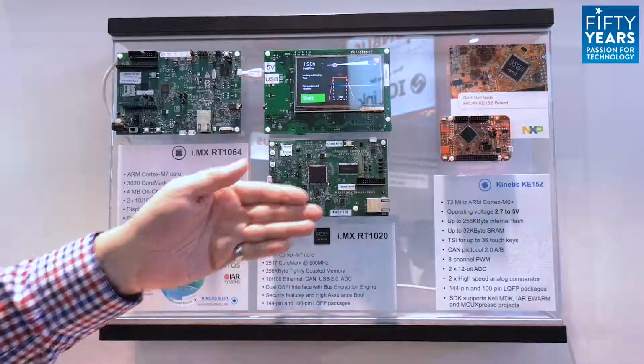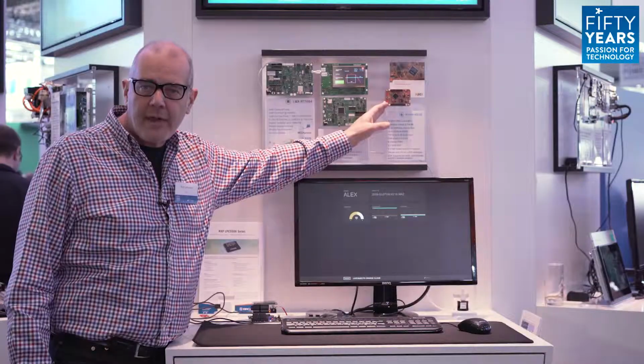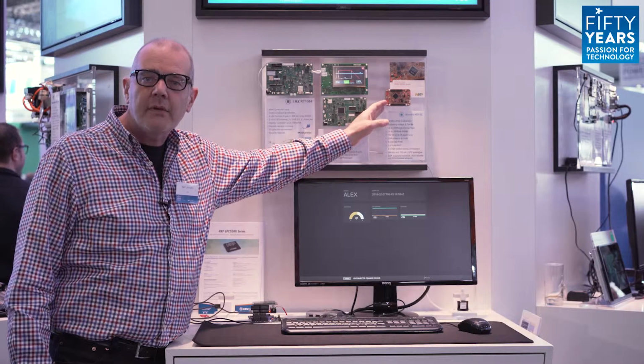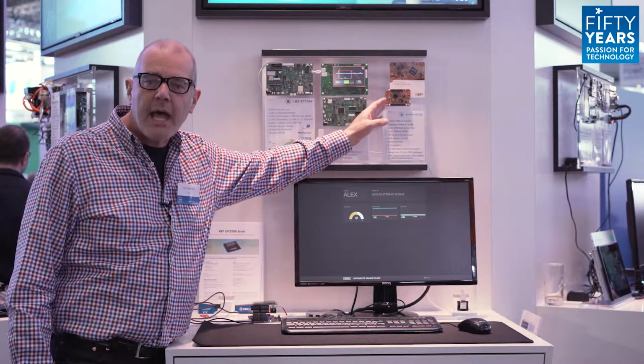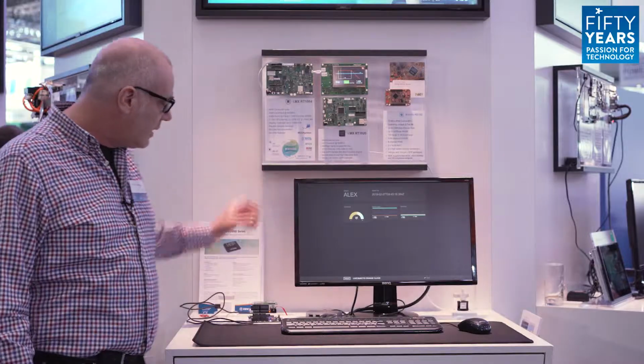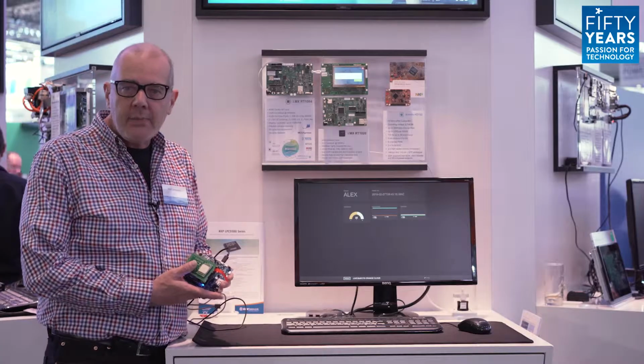What we are showing on the right hand side, it's a new member of our KE1Z family. That's a family with a 5-volt supply for harsh environments and for touch sensing. And below, that's a small application built by EBV.